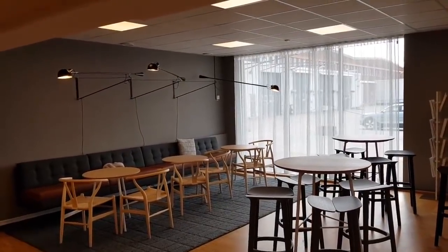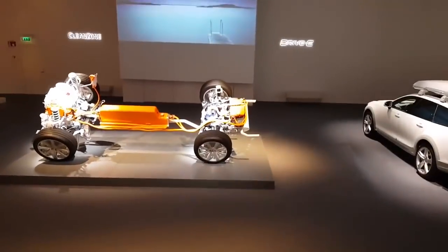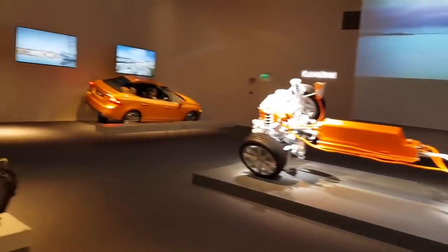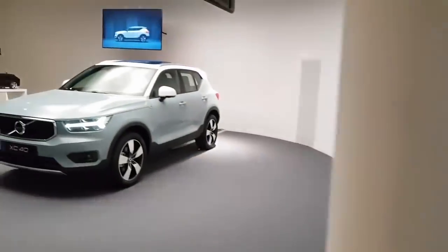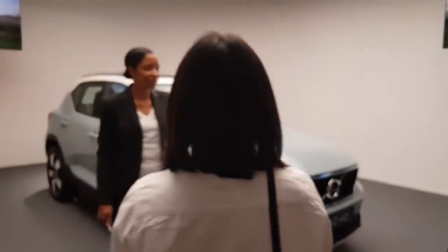Everywhere you see a little bit of beautiful Scandinavian design. So we're here at the Volvo HQ. So you're going to be test driving this little car.